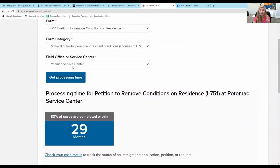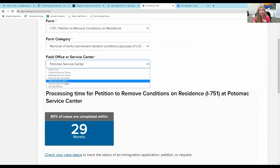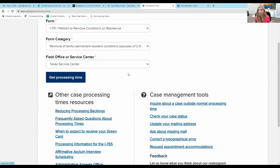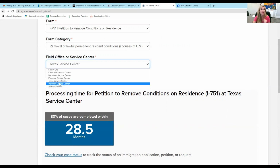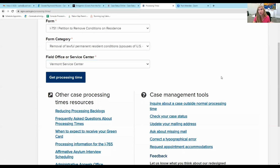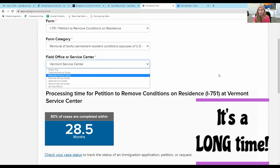They actually only did them in 2 service centers up until recently. California was not doing them before. So they seem to be shifting them around because Texas and Potomac were doing them before. As you can see, Texas is at 28.5 months, Potomac was at 29 months. They're so overwhelmed with these cases, Vermont's at 28.5 months, that they've been shifting them into other service centers. So if you get lucky, you'll get California at 17 months. If you get unlucky, you could be in one of these 3 service centers that takes 28.5 months. If you get somewhat lucky, you get Nebraska with the 20 months.